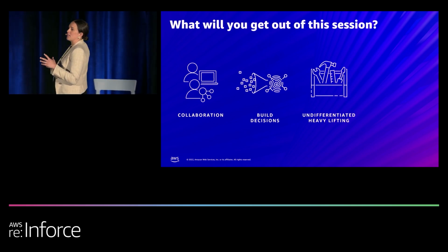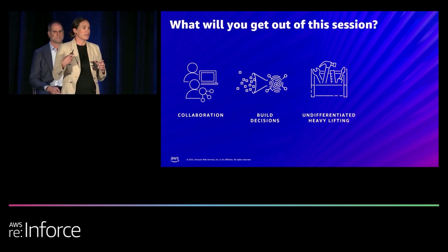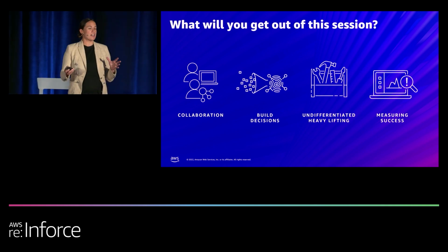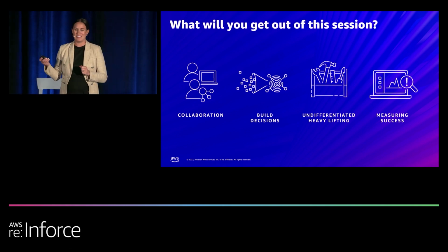We're then going to talk about that undifferentiated heavy lifting that we're removing from our builders. We're going to talk to you about some tools and mechanisms that we've built to do just that. And then last but certainly not least, we're going to talk about how we measure the success of an improved builder experience and better security outcomes.